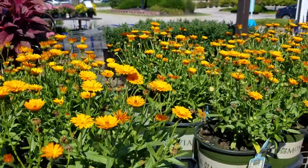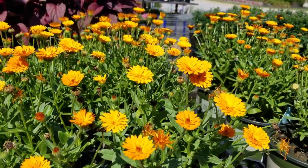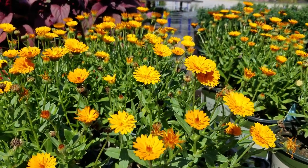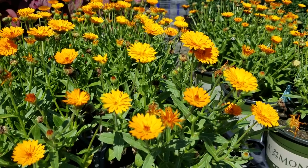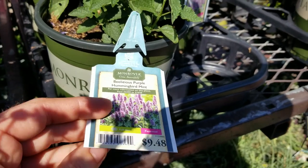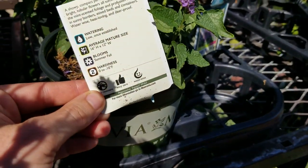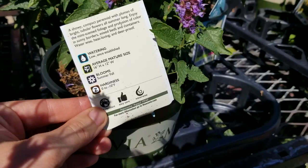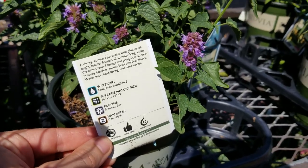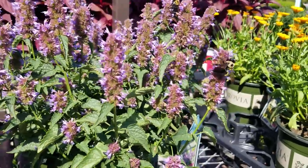The problem is, guys, I overbought for the fall containers. It always happens. So I don't really know what I'm going to do there, but I already did the perennial one. So, that might pair well with this delicious purple hummingbird mint. It's an agastache. Oh, hello, tag. 0 to 10, 16 inches high by 12 inches wide. Bloom summer and fall, and yeah, the bees really love this.